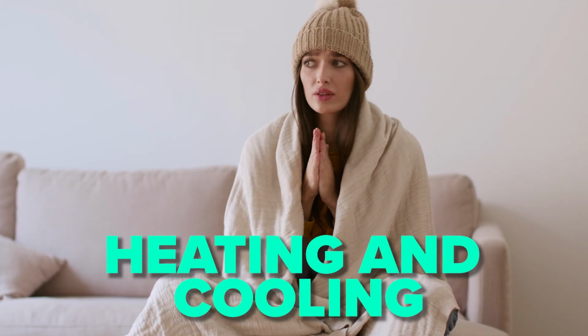Heating and cooling, essential for comfort, but they can burn through your budget faster than a flash sale on airline tickets. A smart thermostat can help you manage temperatures efficiently. Think of it as your home's personal travel agent planning the perfect climate itinerary.